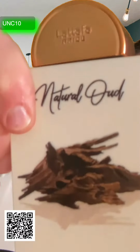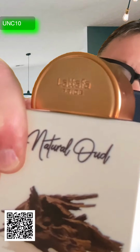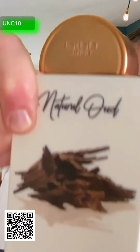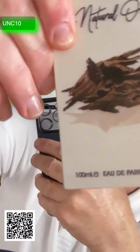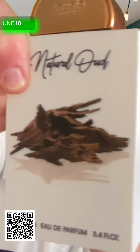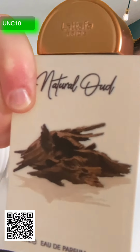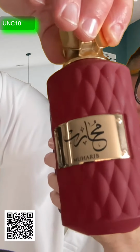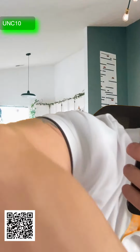Natural oud's right here. Natural oud is the one that smells like 1 million. Golden oud, it's more smelling like 1 million to me though. But it's not bad, it's just still not like that one I just showed you. This is a beast mode, 1 million golden oud. It's called Muharib Le Falcon. Okay? And we'll move on to the next fragrance in a second.